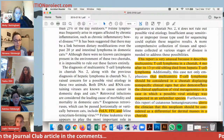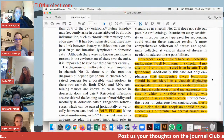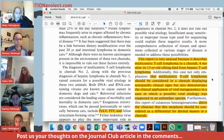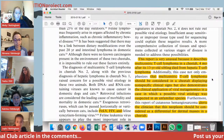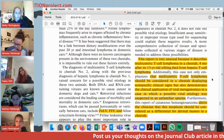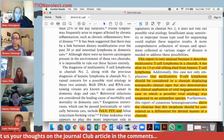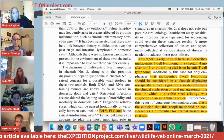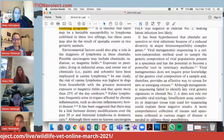This last paragraph is what I've highlighted as their actual final conclusion. They say this report is very unusual because it describes this disease in a cheetah that had to be euthanized, and then 4 months after its 13-year-old sibling died. Additionally, this case emphasizes that this disease should be considered in cheetahs displaying non-specific clinical signs, but can also demonstrate the application of viral metagenomics in a case where possible viral etiology was suspected in an unfamiliar species.